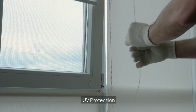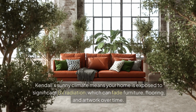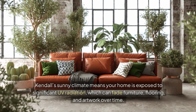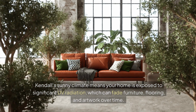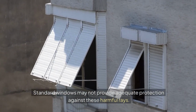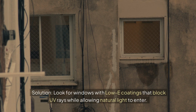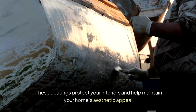UV protection. Kendall's sunny climate means your home is exposed to significant UV radiation, which can fade furniture, flooring, and artwork over time. Standard windows may not provide adequate protection against these harmful rays. Solution: look for windows with low-E coatings that block UV rays while allowing natural light to enter. These coatings protect your interiors and help maintain your home's aesthetic appeal.